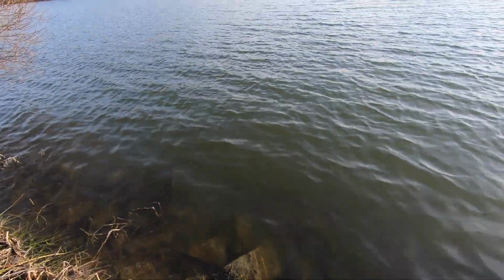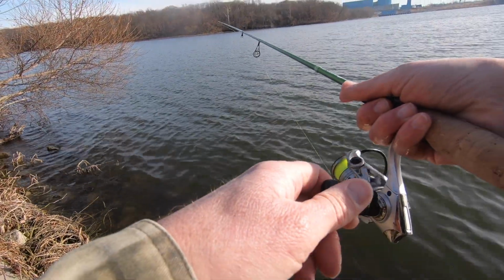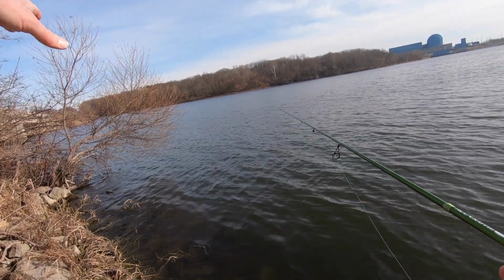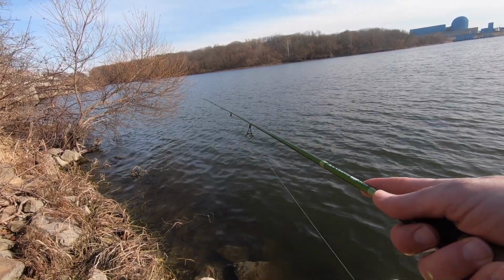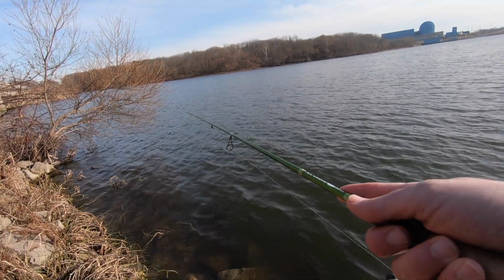Now that we caught mom or dad, let's see if grandpa's sitting over there. Maybe it's a family reunion. Now the real funny thing about where all these fish are coming from is there's this tree right here coming out over the water, and it ain't even coming out very far, maybe 3 or 4 foot. But for some reason, the only place I've been able to consistently catch fish is right out in front of it.